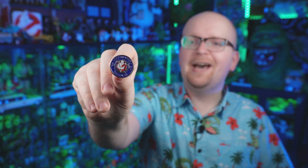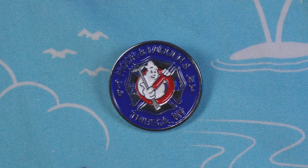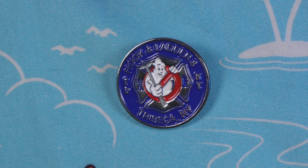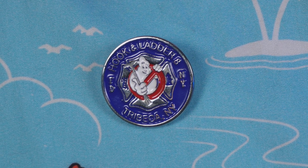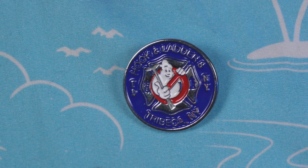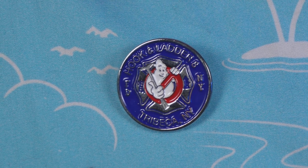Now last but not least, there is one item left inside that package, and it is a Hook and Ladder pin. And this one is that exact same design that we saw in patch form. Now I actually already received one of these pins last year, but I'm so glad to have a second one now, because with that first pin, I was always so afraid to wear it. I didn't want to lose it, I didn't want to get it damaged, but now I can strap this one right to my Ghostbusters flight suit, so the next time I attend a convention or an event, I can rep, once again, Tribeca, New York, Hook and Ladder 8.